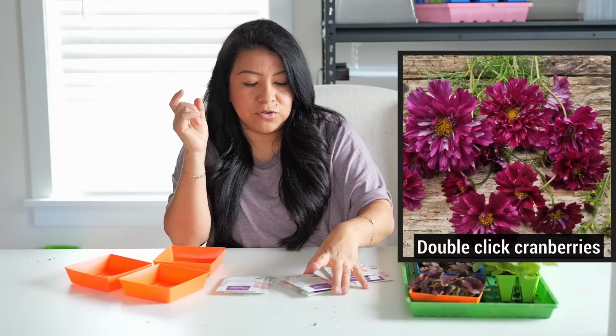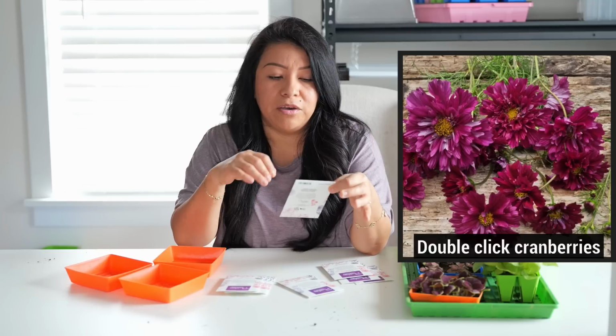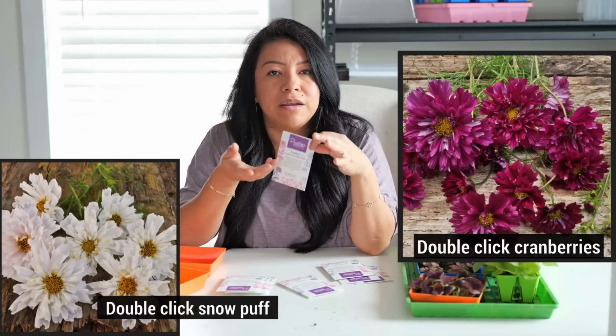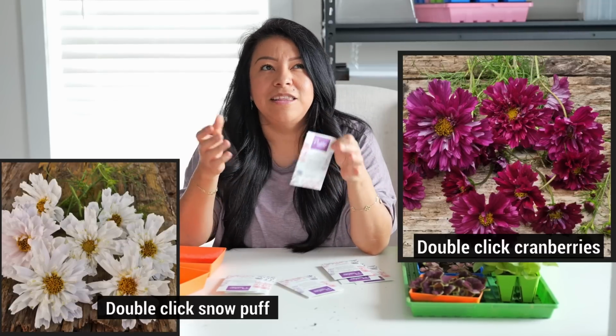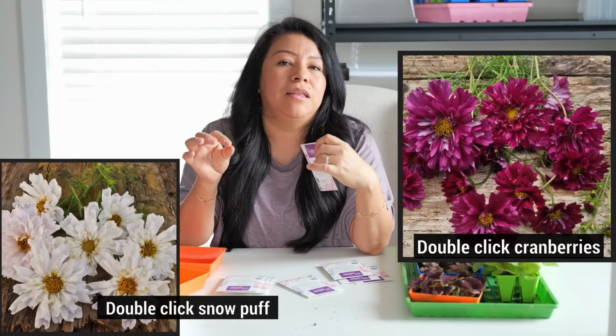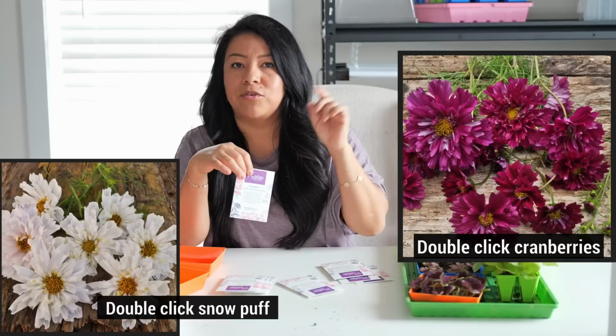I am also going to be adding Snow Puff, Double Click Snow Puff. And even though I don't have a lot of white flowers in my garden, I think the only white flower that I have is going to be my marigolds, my Kilimanjaro marigolds, which, by the way, I already have a bunch of them.